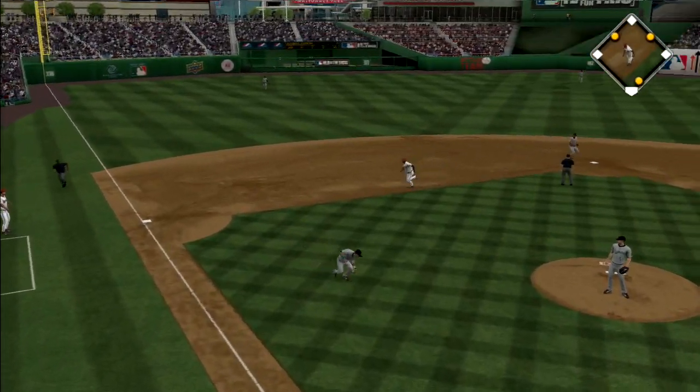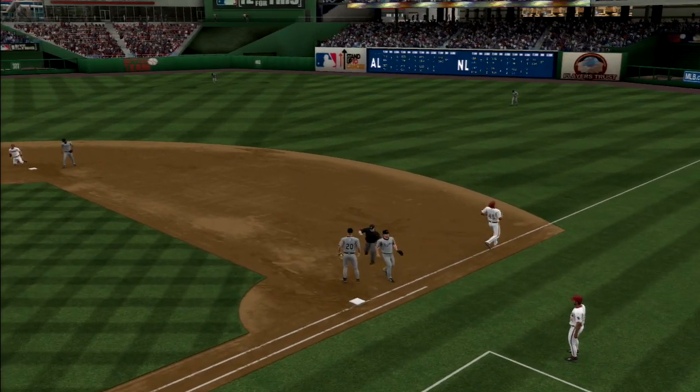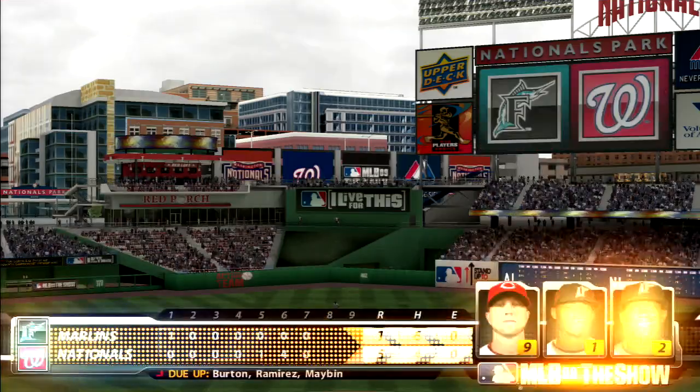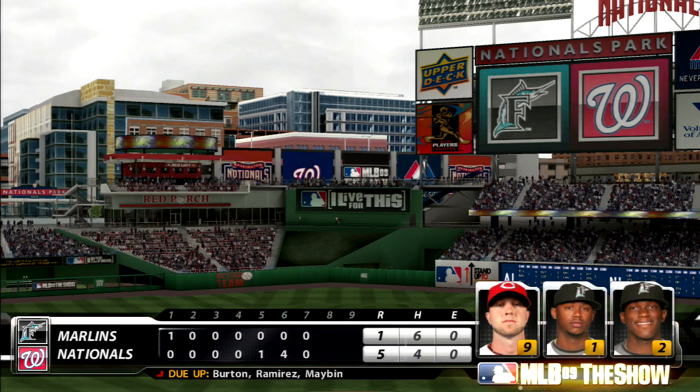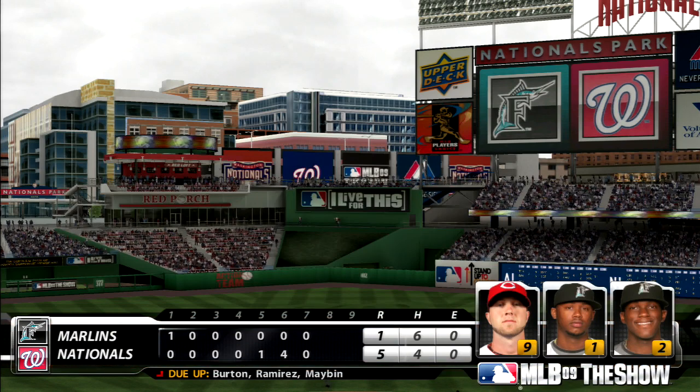And he bunts at this one, but it might be too hard. Ramirez on to first as they get the double play to get him out of the inning. So they let him off the hook here by scoring no runs despite the 2 walks. We'll look ahead to inning number 8 now. The Nationals are out in front here, 5-1.